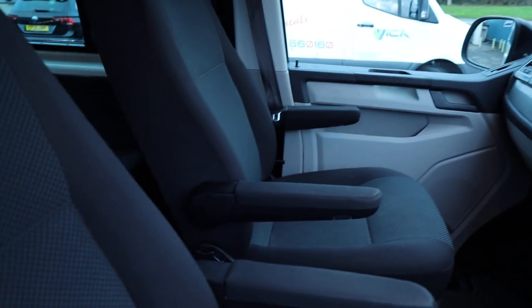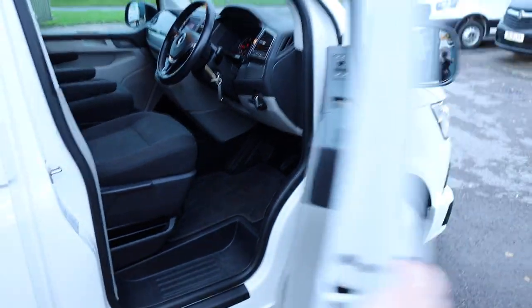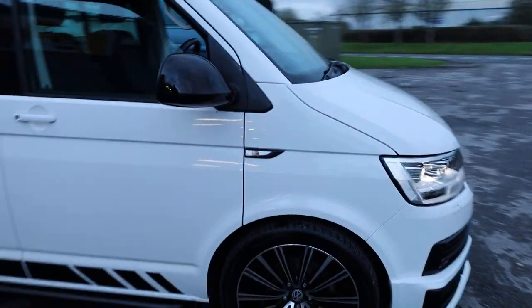And just having another look at the front seats here. Lovely condition there of the passenger seat. Again, twin adjustable armrests, and having a look into the back as well. Lovely condition of the rear seats, and the two on the left actually are Isofix compatible as well. Moving then around to the front of the vehicle.